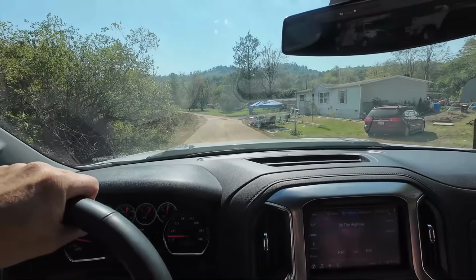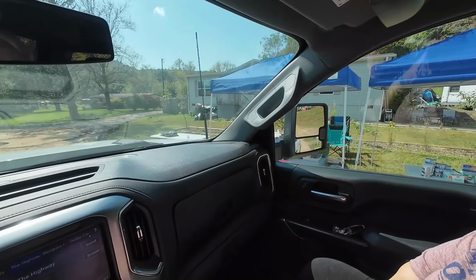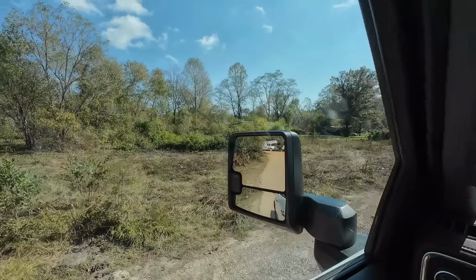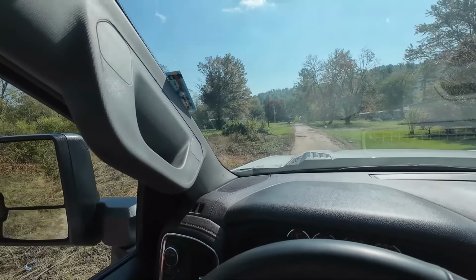Neighbors told me that these trailers down here had water up on them. I think there's some aid there set up for the folks that live here. You can tell all of that was underwater. Ooh, this is a very rough road.